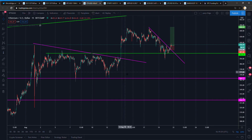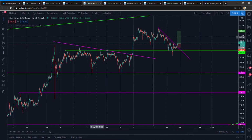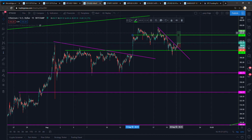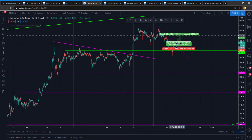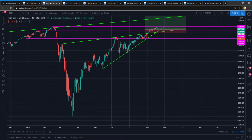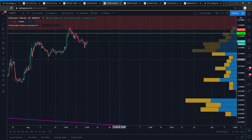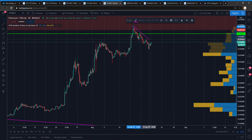under the green line. So that is my kind of low time frame trade setup. I don't play it, and take profit over here at 430 if you want to do a small time frame trade. Let's take a look at Ethereum BTC. Oh, nice flag. Nice flag, broke as well. You can see it with the bare eyes.